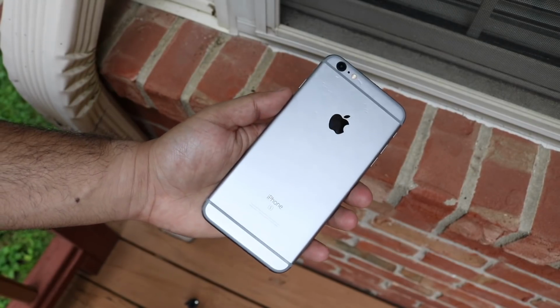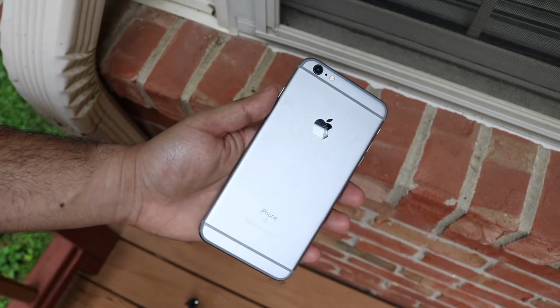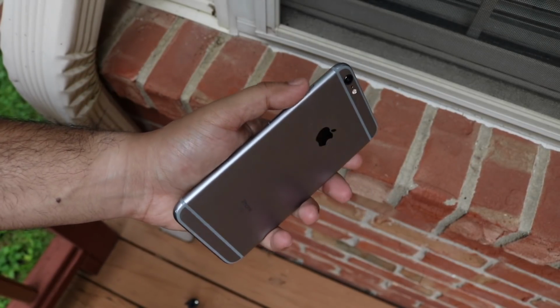I mean, sometimes I think so, sometimes I don't. But I think because the panel is smaller on the iPhone 7, it gives the illusion that it's better, but it really isn't.